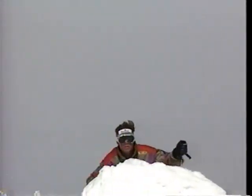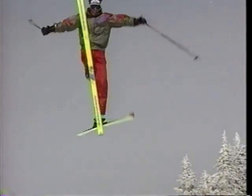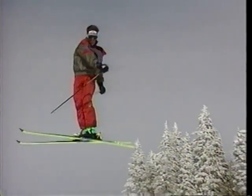To do a Daffy Twister, first do a clean Daffy. Then, if your right leg is in front, twist your legs so that your ski tips go to your right, and vice versa. This way you'll get a good counter with your arms in the twister.